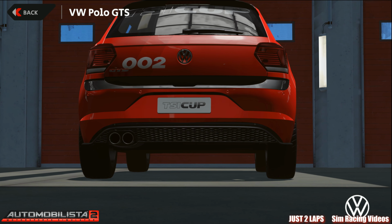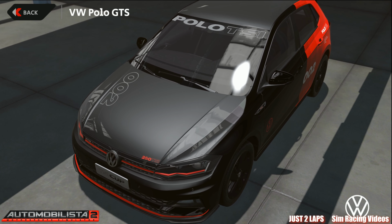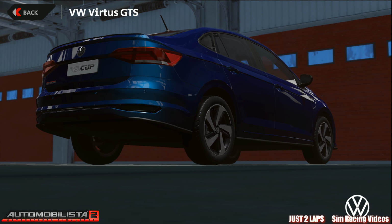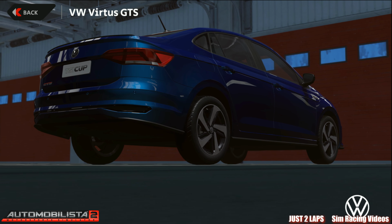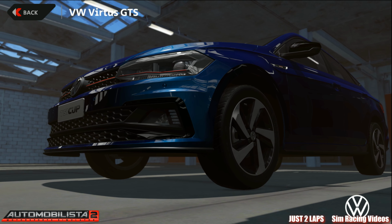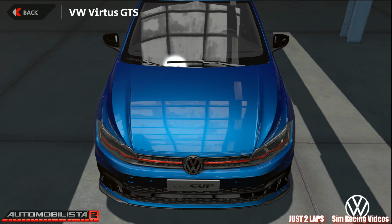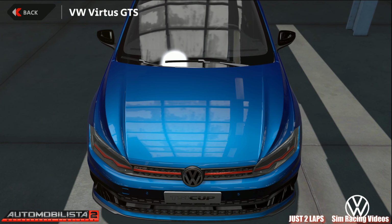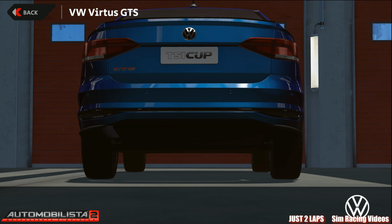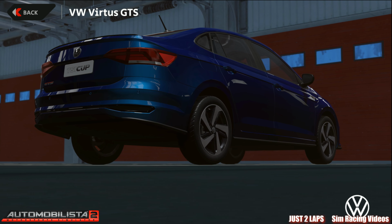So this here in the showroom is now the Polo GTS, and I'll show you the Virtus GTS too. Here it is, the Virtus GTS, a nice metallic blue livery. It's just like in a dealer showroom, very detailed, very nicely designed, looking really fantastic. It's a brand new car, and let's see both cars in a quick race on my home base track in Hockenheim. Here we go.